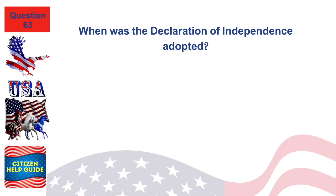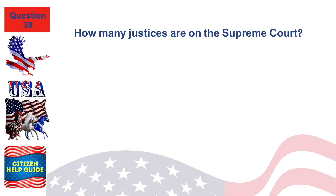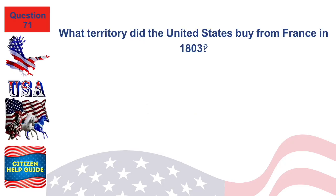When was the Declaration of Independence adopted? July 4, 1776. How many justices are on the Supreme Court? 9. What territory did the United States buy from France in 1803? The Louisiana Territory.